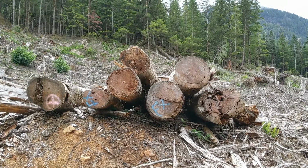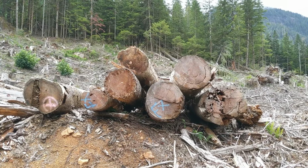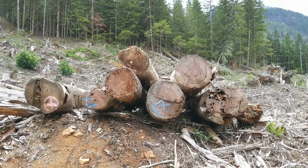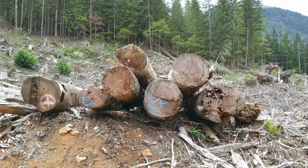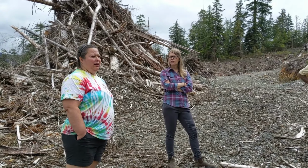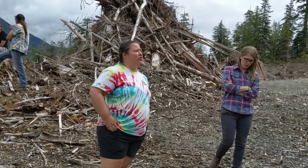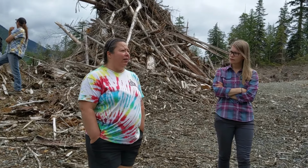No, they don't. Yeah. So they might burn them. So they take them down and then they just leave them? Yeah. A friend of mine says that they get permits to come into places like this to salvage. Yeah, and Warren was saying that they do salvage, right? Yeah. So it could be that, right?